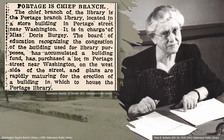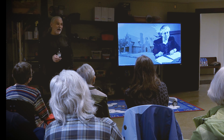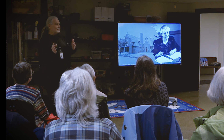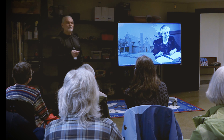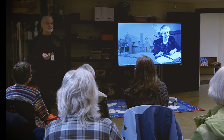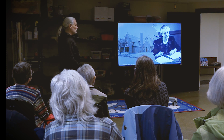So she's the one that strong-armed, for lack of a better phrase, the school board into buying the property where we're sitting right now. Into buying this piece of property. It was an odd-shaped lot. There were houses on either side. For whatever reason, the lot had never sold. It had never built anything here. So she got the funds together and got the school board to purchase the lot and go ahead and build the building.